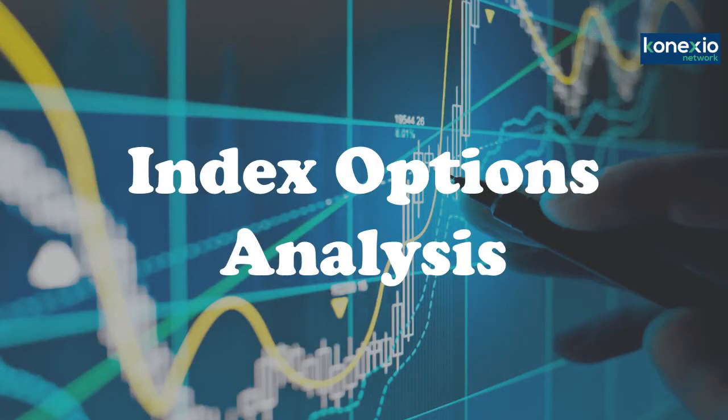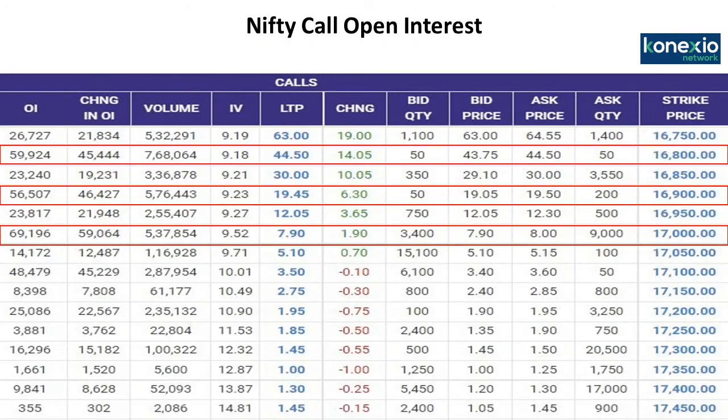So now let us come to the third segment of the show, which is option analysis. In option analysis, we would discuss the rise in the open interest at particular strike prices of Nifty and Bank Nifty, in calls and puts. So now let us discuss the option analysis in Nifty. In Nifty calls, we have seen a rise in the open interest of the 16,800 out of the money calls, then 16,900 out of the money calls, and 17,000 out of the money calls.